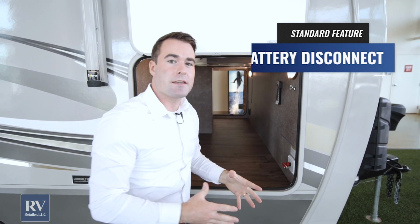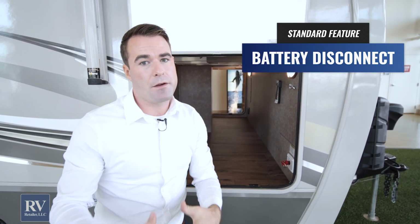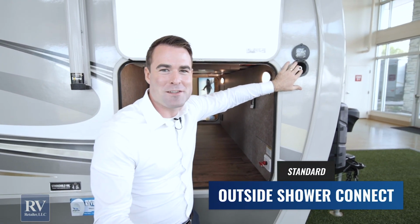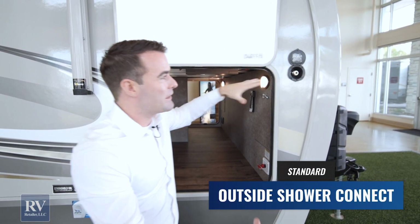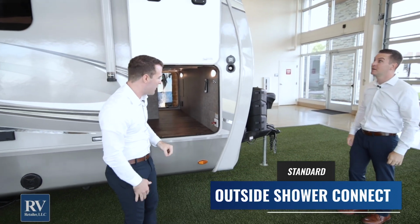And you have a battery disconnect, which is a great feature because when you put your unit away for a couple months in storage, when you come back, your batteries won't be dead. That's awesome. And then you have a spray port here, which is great because you can clean off stuff outside, spray off your unit. It's kind of like a mini pressure washer, clean off your car. I think that's a phenomenal feature.